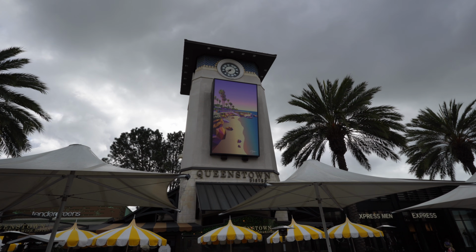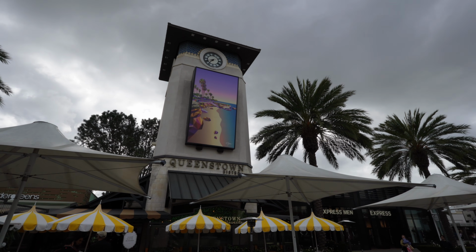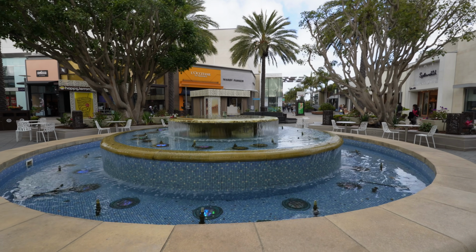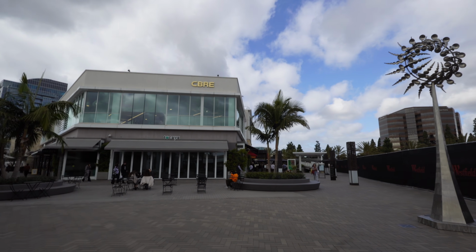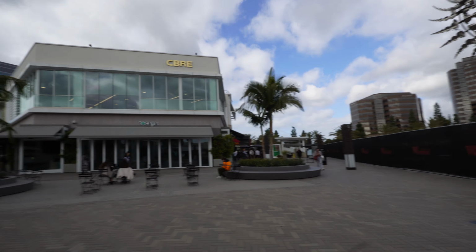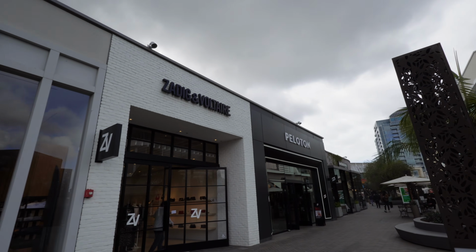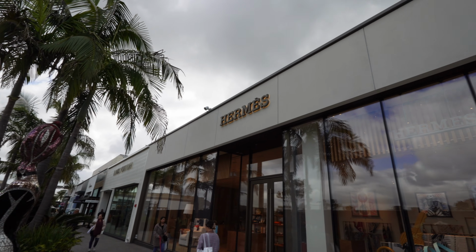This is their UTC Square area with a mini clock tower and a Queenstown Bistro right next to the fountains. This is pretty much the heart of University Town Center. This is the new quadrant of UTC. There is the Din Tai Fung right there. They also have all the other big stores over this way like Peloton, and over this way they have their Louis Vuitton and their Hermes.